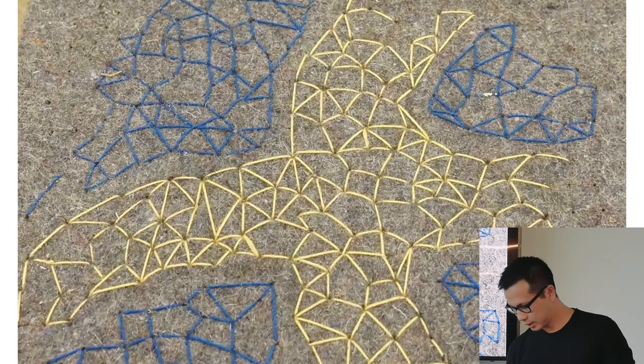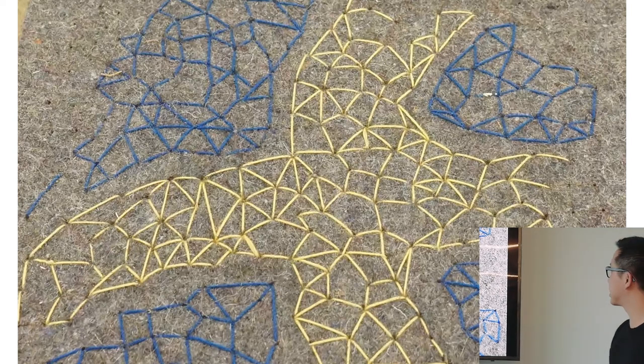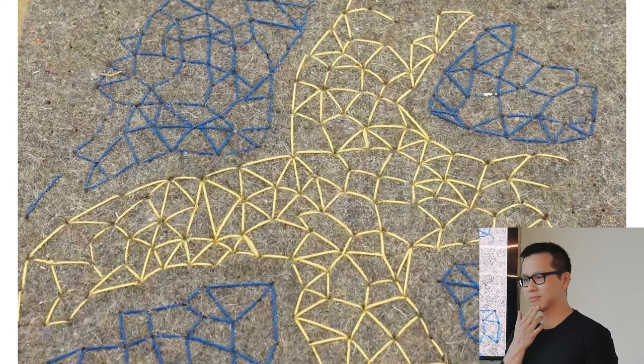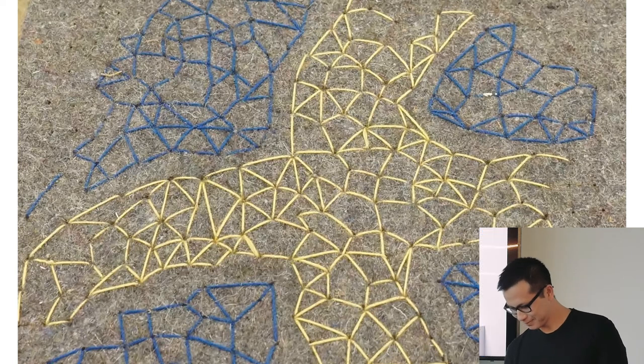So that's a close up of the piece, hand stitched by that individual there. I believe I counted 12,000 stitches.